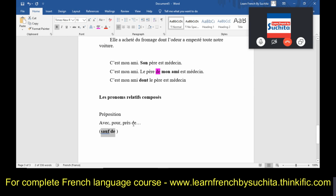Alors, "de" can come with près de, à côté de, but not only "de". D'accord? "De" should not be alone. If "de" is alone, that means you will have to use dont. "De" can come with other things like près de, à côté de, au milieu de, au centre de. That is okay.